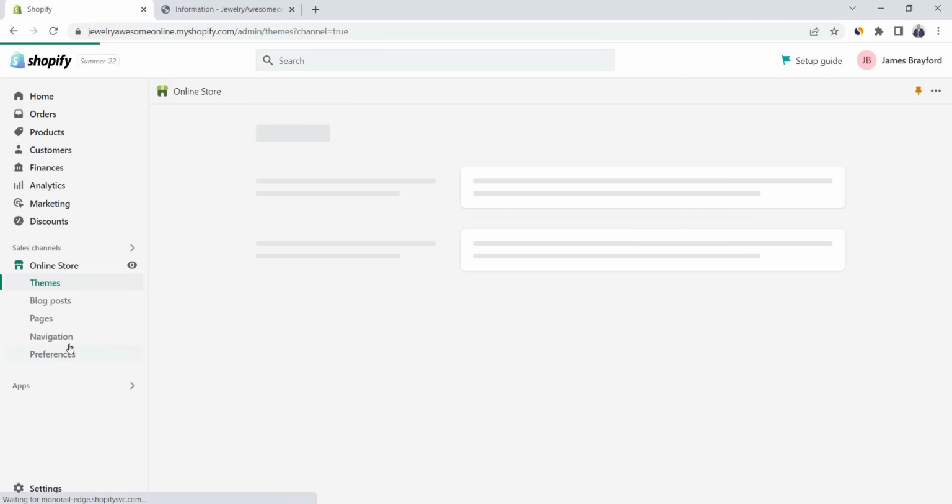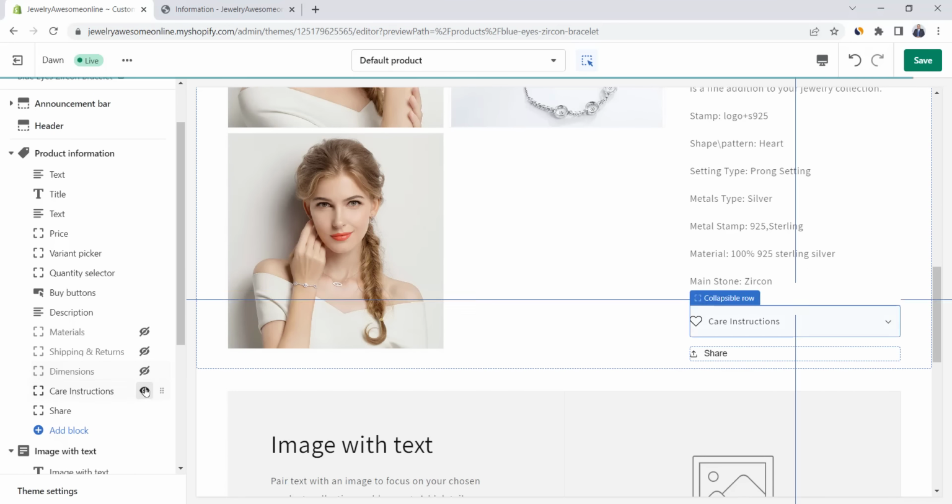Click on Online Store, and then click on Customize. Let's go to the product page. Click on Default Product. First, we want to remove the tabs here. Click on the eye icon here, and it will be hidden. Make sure to hide all tabs.